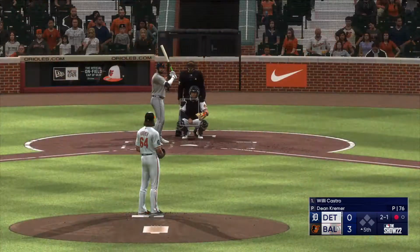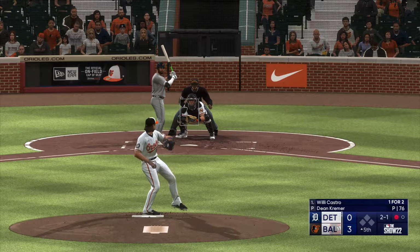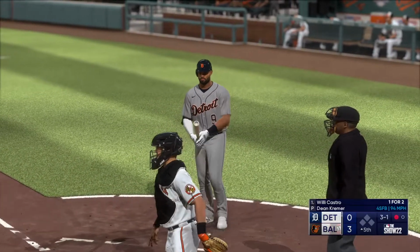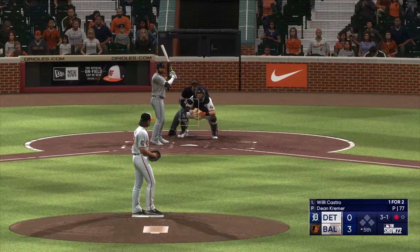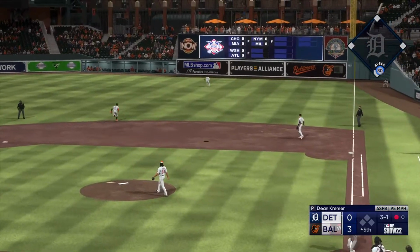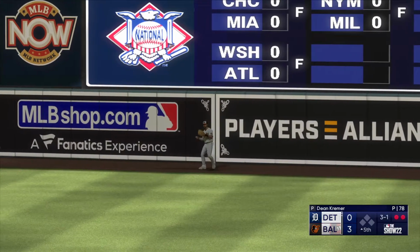1 for 2. The 2-1. Well, these guys have had a hard time scoring in this one. The guy out there on the mound wants to keep attacking, make sure that they don't get any confidence. In the air, right field, pretty well struck. That's back. Hauls it in on the warning track.